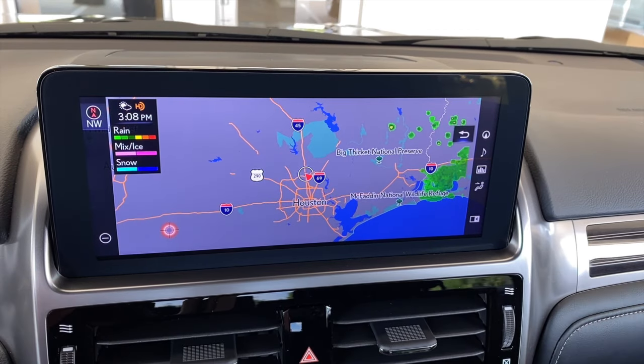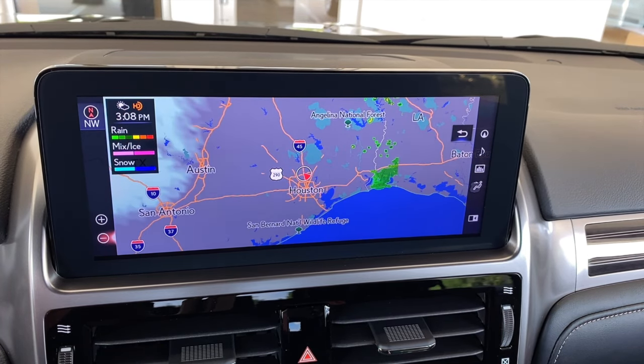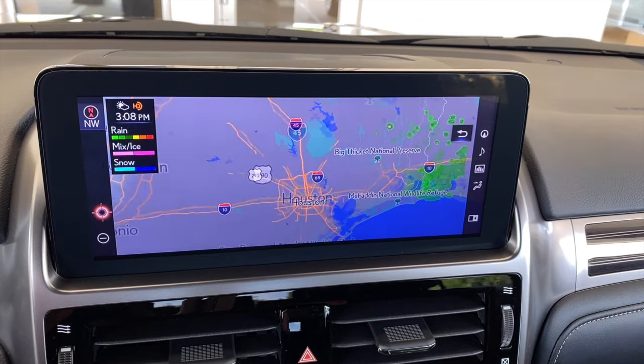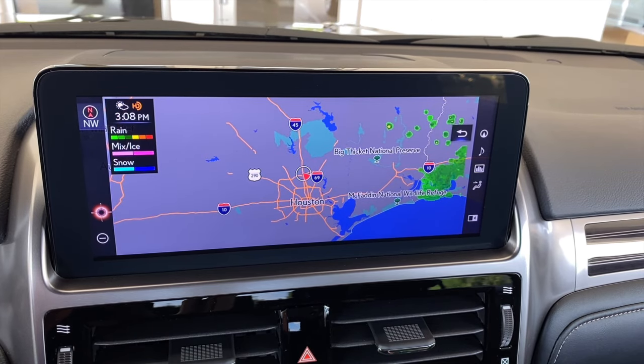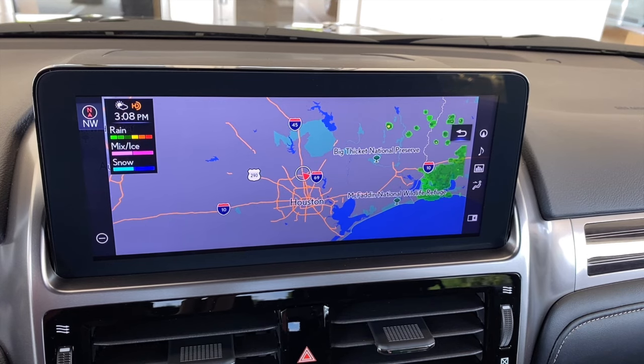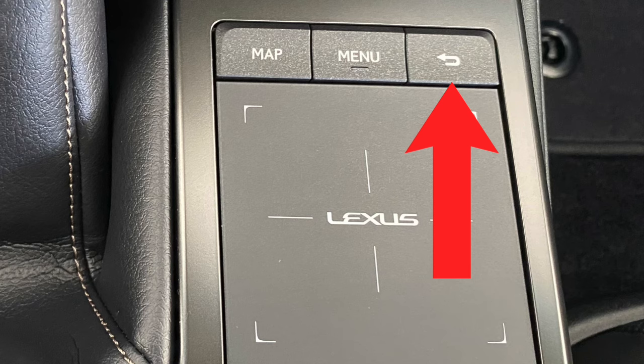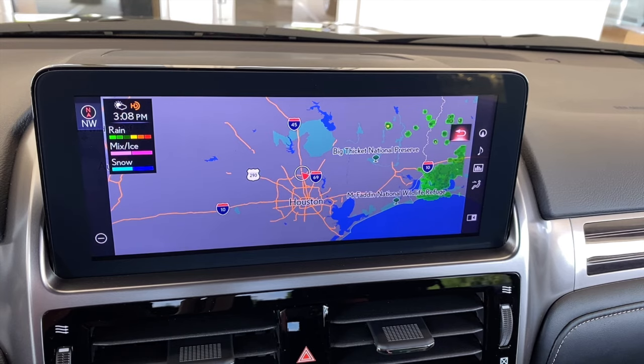The weather map is actually a Doppler radar map. It does have a certain amount of zoom out and zoom in capabilities. Not a whole lot, but a little bit, just to give you a broader idea of the area around you. And of course, you can see we have more rain in the area. Select Go Back, either with the hard button by the touchpad or on screen.